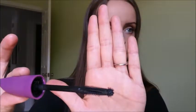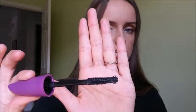It's something different, I kind of wanted to try it. The ball actually I really like because I get right in here, you know, like right in that area, get those lashes. But again, it's very wet and it can clump up easily if you're not careful. So I would recommend it.